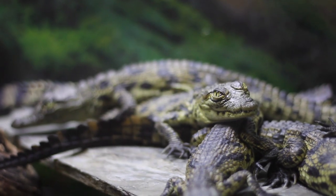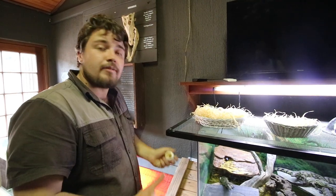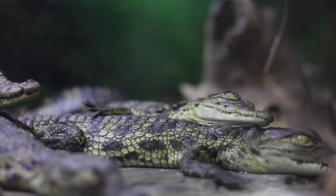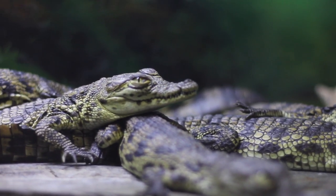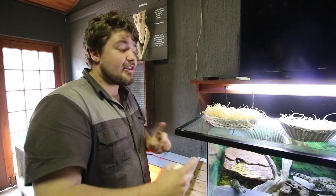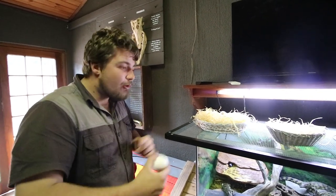These little Nile crocodiles are the newest members to the park, but they've been around for 103 days already. They're growing very quickly, so you have to get through and see them before they grow too big if you want to see them when they're cute. Within the first year, they can grow up to 30 centimeters, and that can actually keep up for a few years after that. They're powering through.